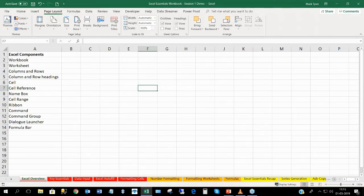So right up the front, we're going to do a little bit of an Excel overview of terms. Even though some of us have worked in Excel for many years, we may not be familiar with all the terms on how we refer to the different components of our Excel workbook. So this is our Excel workbook. When I save a file, it relates to that workbook. So every file that's saved is referring to Excel as a workbook.